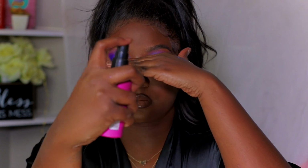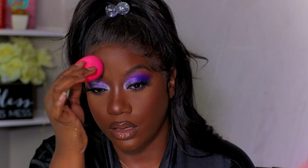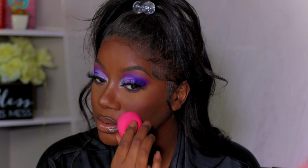So let's go. They say you want to shake it first. Shake it up really good. I'm super generous with my setting spray because I need to be set all day. Like, no games shall be played, okay? I want to be set all day. Same thing with this one. Just taking the bottom of a sponge and just blending out, because I don't want it to dry that way. Like where it's super hard, you know what I'm saying? Like it's splotchy. That's a better word. It's splotchy. I don't want it to dry like that, so I blend it all out.